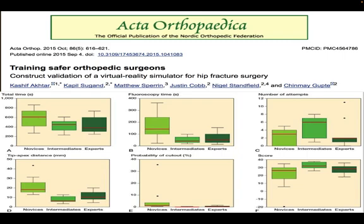The fluoroscopic time was much higher in novices because, again, they were new to the operation and wanted to make sure that they were putting the guide wire in the right position as well as the lag screw.